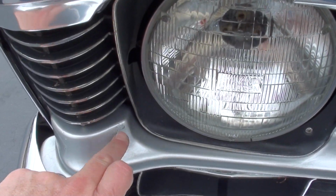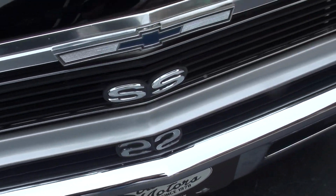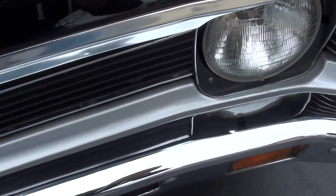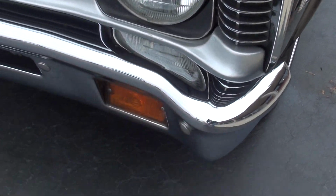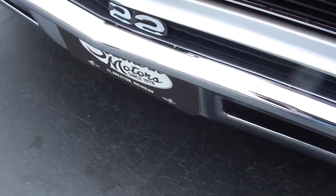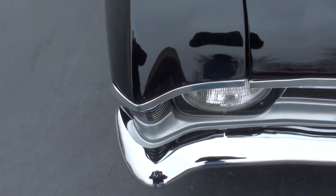Few little things you can kind of nitpick. There's a couple little touch-up marks. Again, the car's got just over 8,000 miles on the resto, so the nice thing is it's broke in. A lot of times when these cars are just fresh restos, you got a lot of shakedown time in them. But this car should be pretty much ready to go.